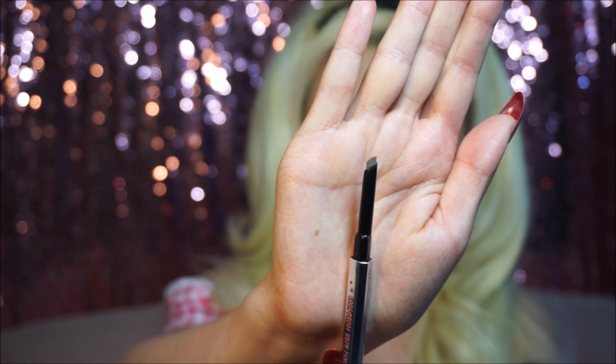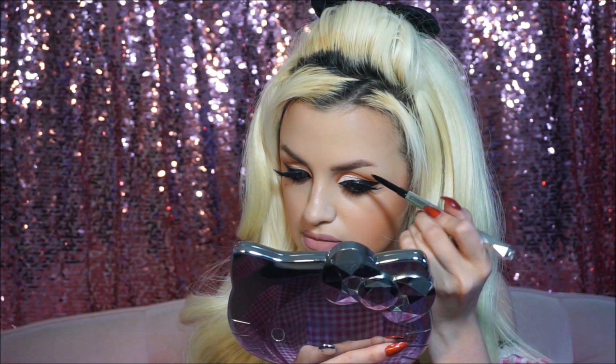And this is really cool because on the tip, you have the choice of using the more precise side or the wide side. So if you wanted to, you could even fill your brows in and blend it out with the spoolie brush that's hidden on the other end. Or you can create little hairs and a precise tail with a little pointier side.